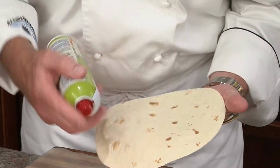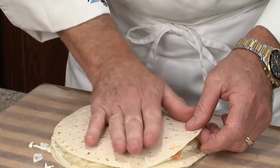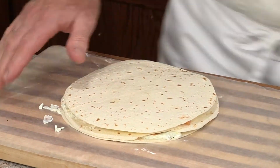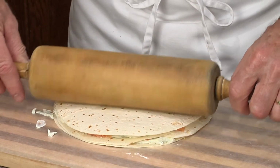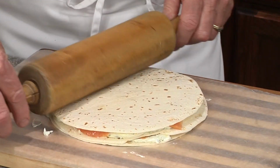Now we'll take our last tortilla piece and give it a light spray with oil. Place it on top. Press firmly. And you can use a cutting board to make this flat, or I like to use a rolling pin to make it nice and even all the way across. Don't push too hard, or it'll squirt out the side.